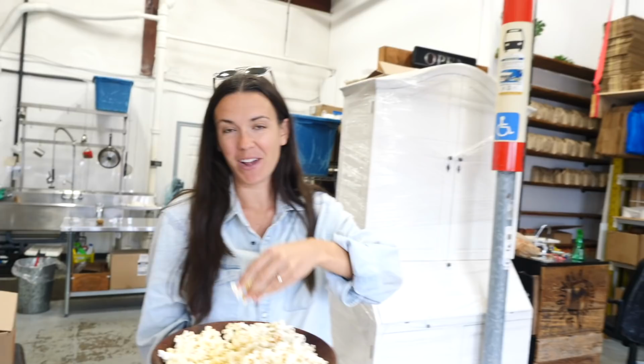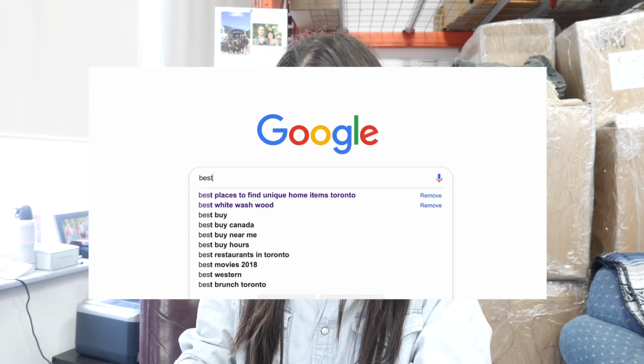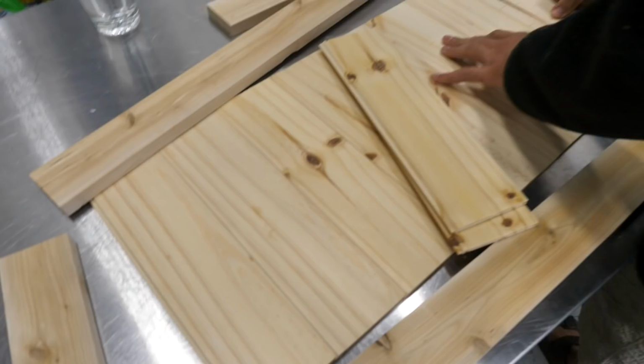Isn't it good? While Eamon's out there cutting the wood, I am going to research how to best whitewash raw wood. As I mentioned, I am not a natural at this kind of stuff, so research all the way.